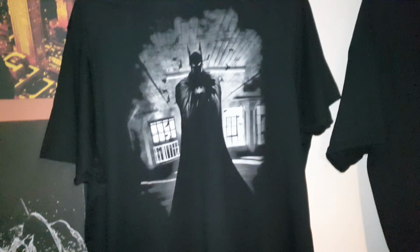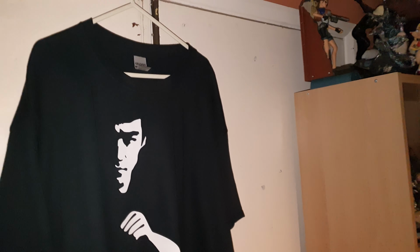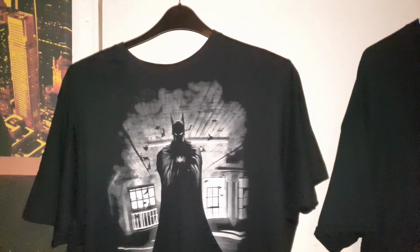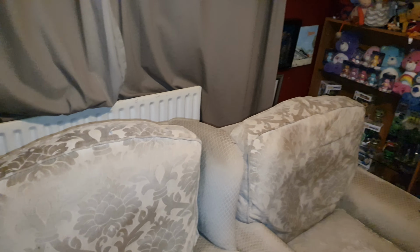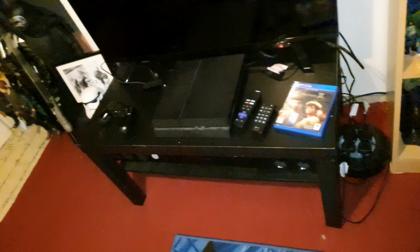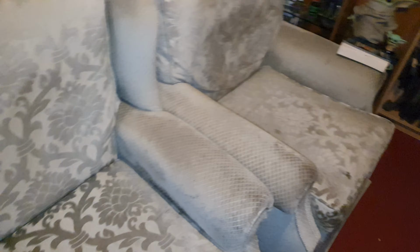I now have my beautiful t-shirts that my lovely wife bought me. I'm a big Bruce Lee and Batman fan, so she bought me them. So really awesome. And now I've got my TV set up here with the PlayStation, 2 chairs in here. So I've got PlayStation 4 Shenmue I'm playing, my surround system underneath, my record player, just about see it underneath there, records there. Pretty happy with that. It means like if we play games together or watch a movie, we can just sit in here.